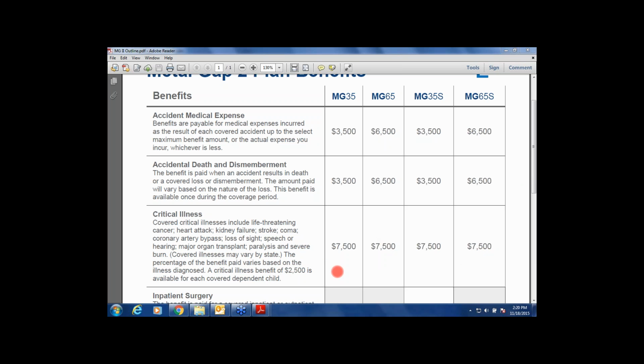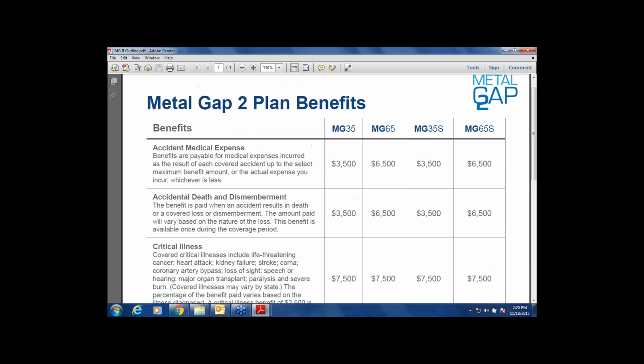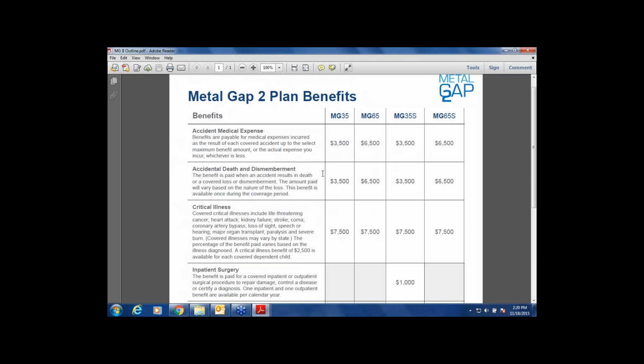Now, it's real important to note on critical illness that there is a pre-existing condition clause. Basically, it's a 12-month look back, 12-month wait for critical illness. But only that specific condition is considered pre-existing. If the customer experienced a heart attack in the 12 months prior to joining the Metal Gap plan, and then in that first 12 months were to have, say, a severe burn, well, the critical illness benefit for the severe burn could be considered payable to the consumer.